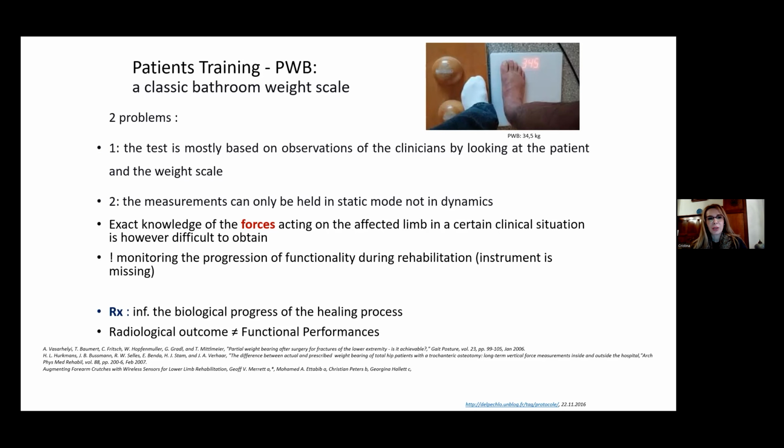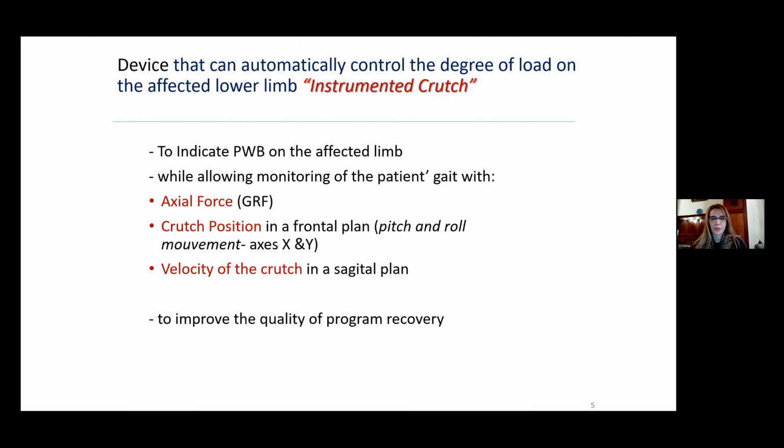That's why it would be interesting if we could have an instrument which monitors the progression of functionality during rehabilitation. We can have some information on the biological progress of the healing process using radiological exams, but the radiological outcome is not similar to the functional performances.